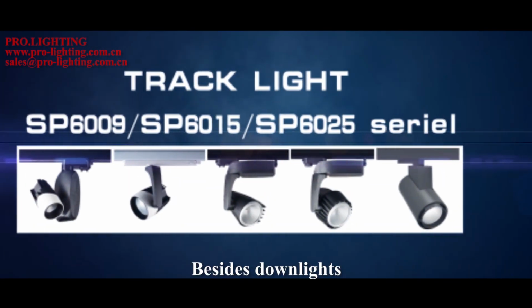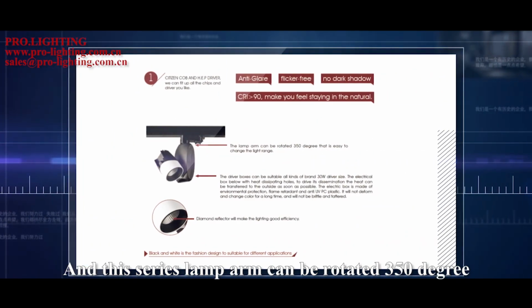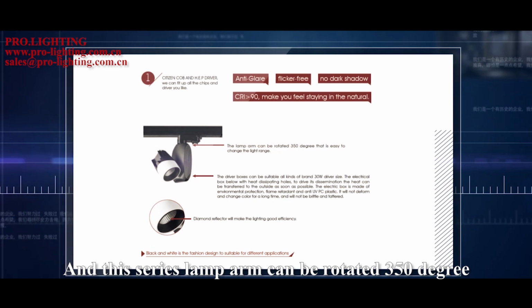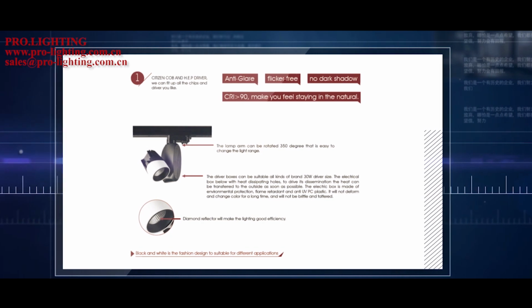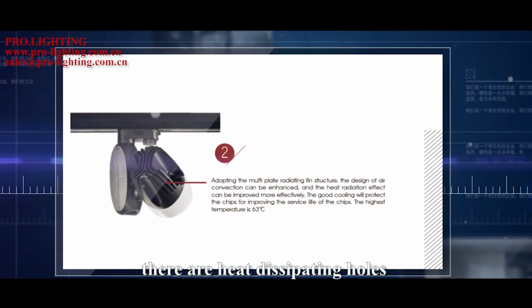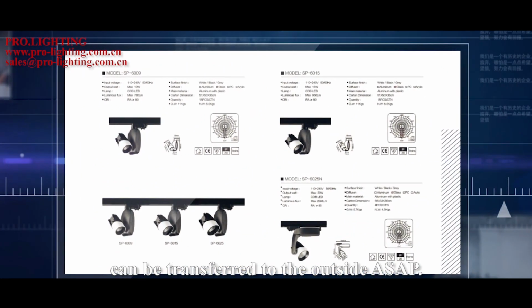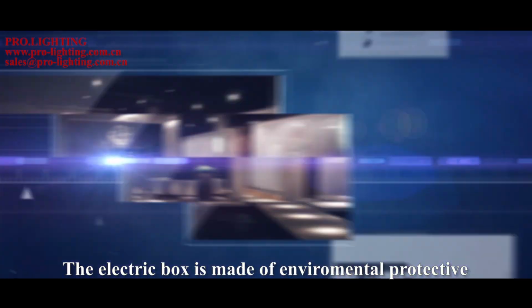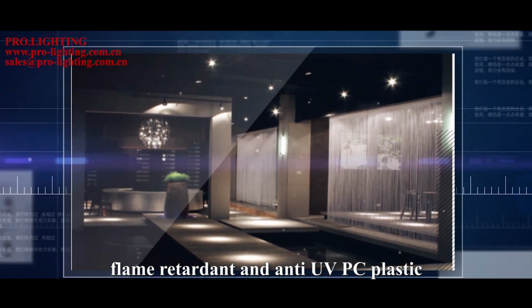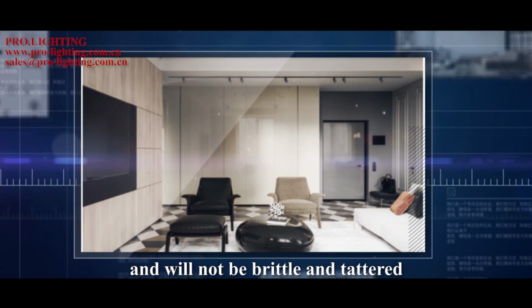Besides downlights, our track lights are also one of the best sellers of the company. In this series, the lamp arm can be rotated 350 degrees so that it's easier to change the light range. There are heat dissipating holes under the electrical box so that the heat can be transferred to the outside as soon as possible. The electric box is made of environmental protective, flame retardant, and anti-UV PC plastic. It will not deform and change color for a long time and will not be brittle and tattered.